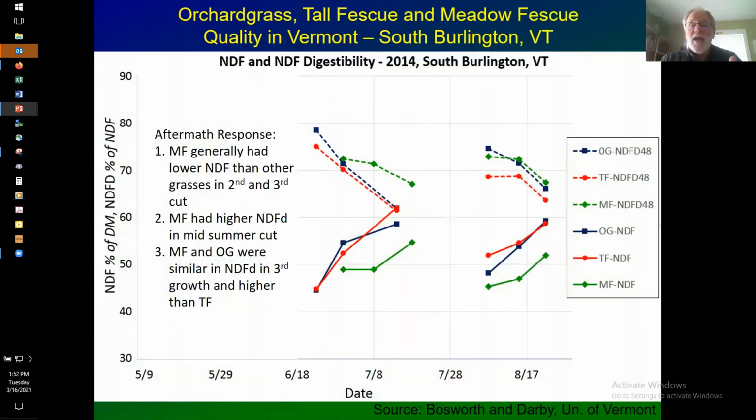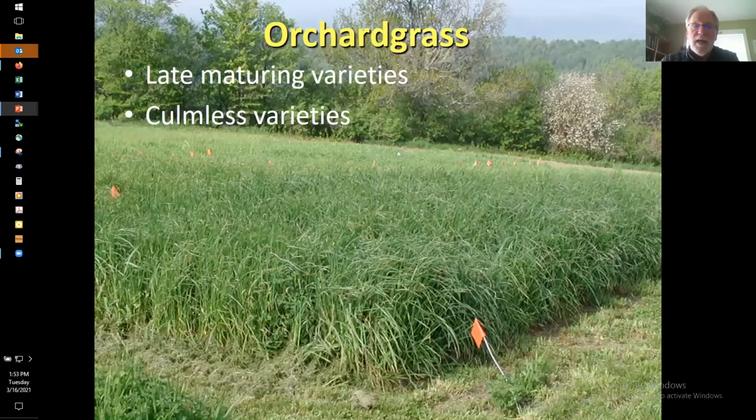As far as our aftermath growth, second harvest and third harvest, the quality difference held in that second harvest. Meadow fescue actually did not decline as rapidly as the other grasses. So that was kind of interesting. And then even in the third harvest, the NDF level was lower with the meadow fescue compared to the other grasses, even though its digestibility was pretty similar to the other grasses during that late August harvest. So I just wanted to share that.